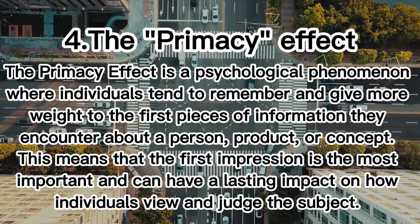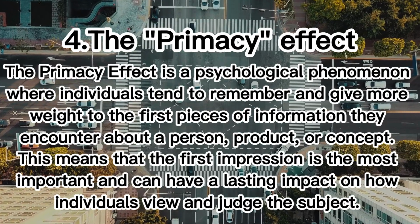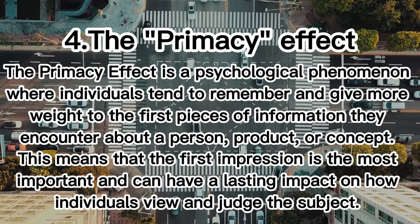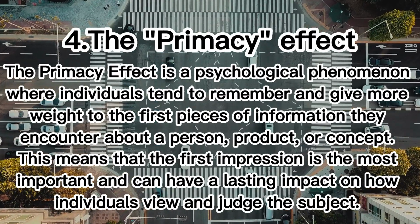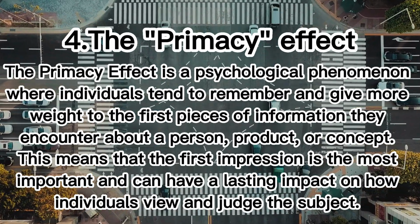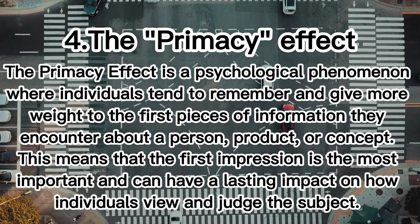The primacy effect is a psychological phenomenon where individuals tend to remember and give more weight to the first pieces of information they encounter about a person, product, or concept. This means that the first impression is the most important and can have a lasting impact on how individuals view and judge the subject.